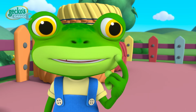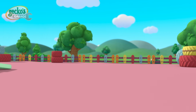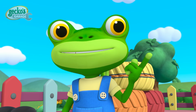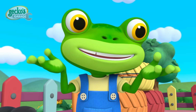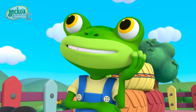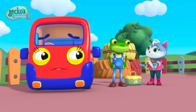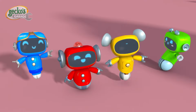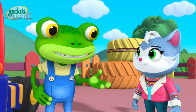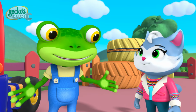But we don't have a jack here. We need another way to raise her. I've got it! If I get Baby Truck on the seesaw, I can raise her up to reach her exhaust. But who is heavy enough to lift Baby Truck up high? I can land Helena on the other end. Plus, she loves the seesaw. Great idea, Cat! Then Baby Truck can have fun too.